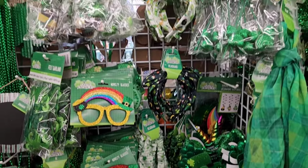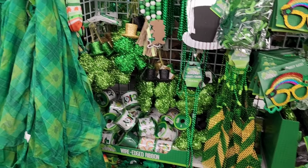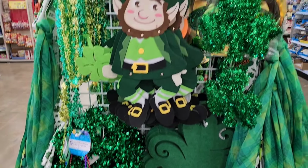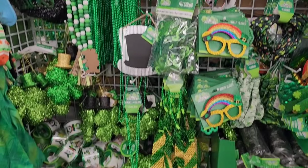Here they have the pots, more accessories, the headbands, some shamrock picks, the pom-pom sets. They also got the ribbon. So if you are looking to find some stuff like this, other than what they have in Big Lots, you can also get it in here for a cheaper price, because these necklaces are two sets in one for $1.25, and the ones that they had in Big Lots came in a lot. So these are just some of the items that they have, and they are all $1.25.